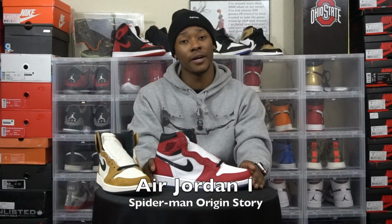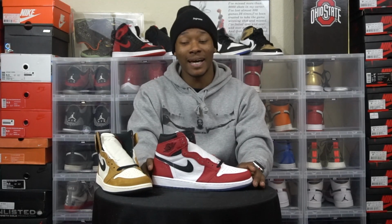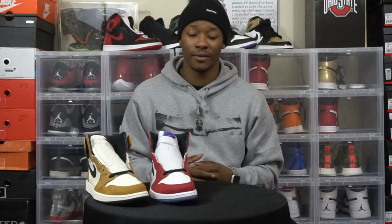When I went to pick up my pair from Foot Locker, one of the workers there was telling me that they only received like 25 pairs. Also, Nike Town didn't even get them, so that tells you that alone. I was only able to get 1 pair, even though I did have another pair reserved. I couldn't really go get them.